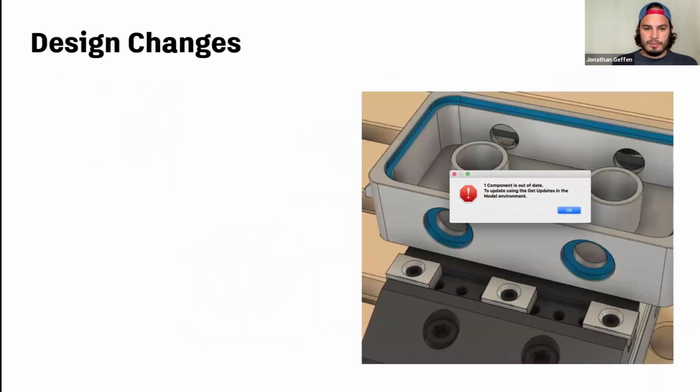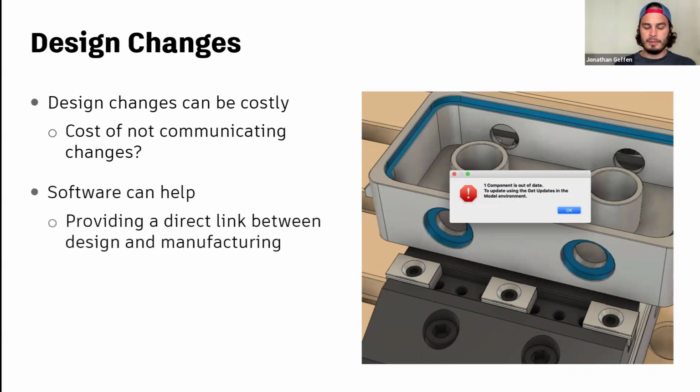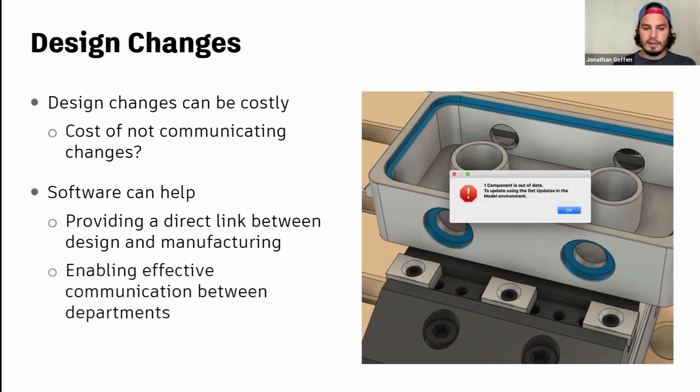Now let's look at what we mean by design changes. Design changes in general can be costly. I'm sure everyone on this call is very aware of that. The real cost is often just not being able to communicate those changes. In those instances, software can often help because it provides a direct link between the design and manufacturing departments. In essence, it really enables effective communication between departments.